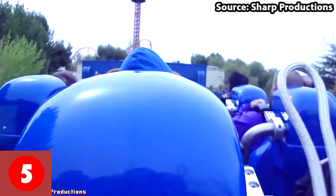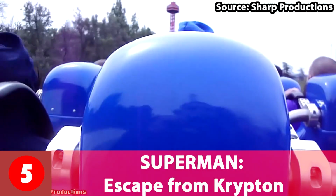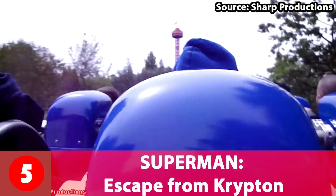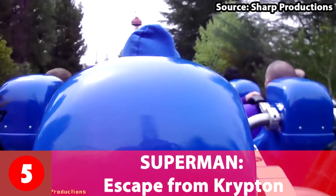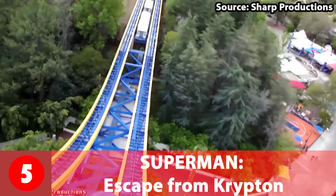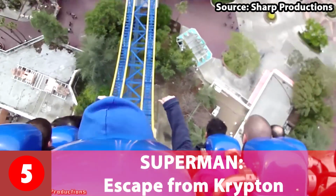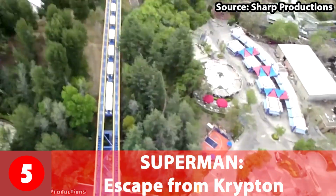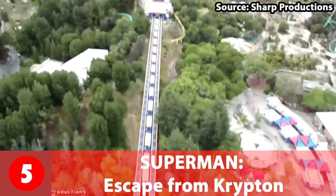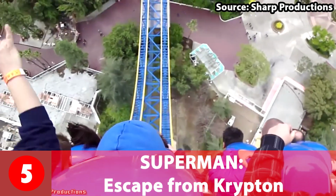Top 5, whoop whoop, and for this spot we have got Superman Escape from Krypton. Now, if you are scared of heights, let's just skip to number 4, as this is the 3rd tallest roller coaster in the world, standing at a whopping 415 feet tall, which is pretty tall if you ask me. Oh yeah, did I forget to mention it also goes 100 miles per hour backwards.